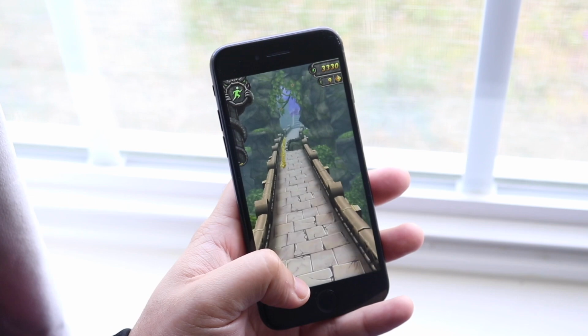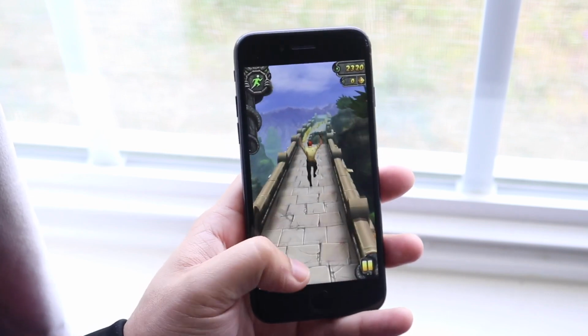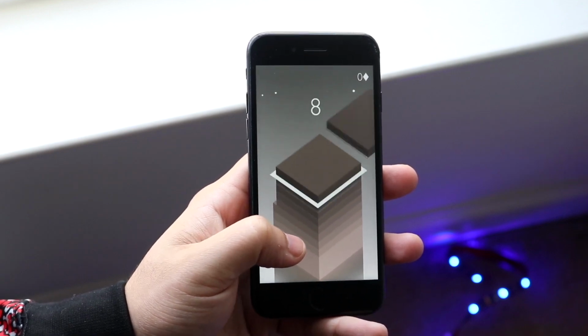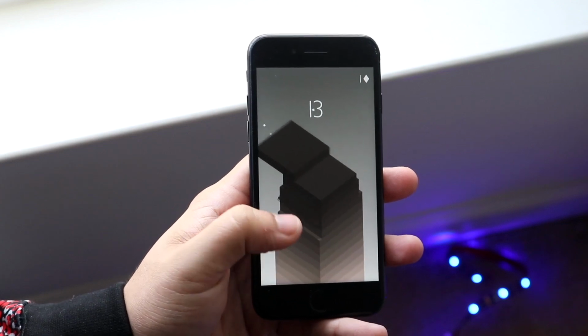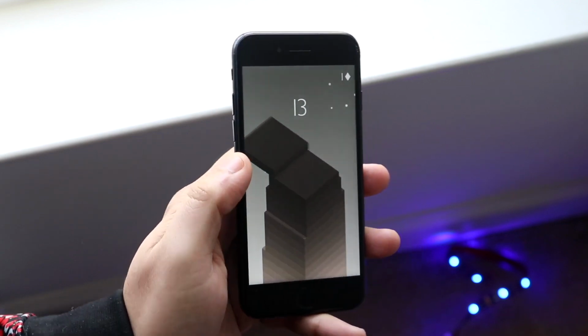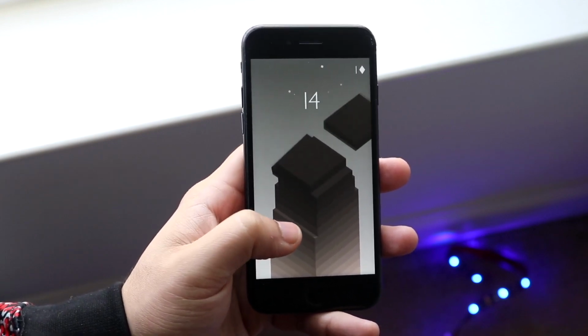It's not the fastest phone ever. It's slower than every phone that's come out after it, but it's still a functioning phone, and it's definitely faster than the previous phones which I've already reviewed, the 6S and the 6S Plus. And the biggest thing that I can tell you is that if you have a phone like an iPhone 7, as long as you're not comparing it side by side to another iPhone that's better, it's fine.